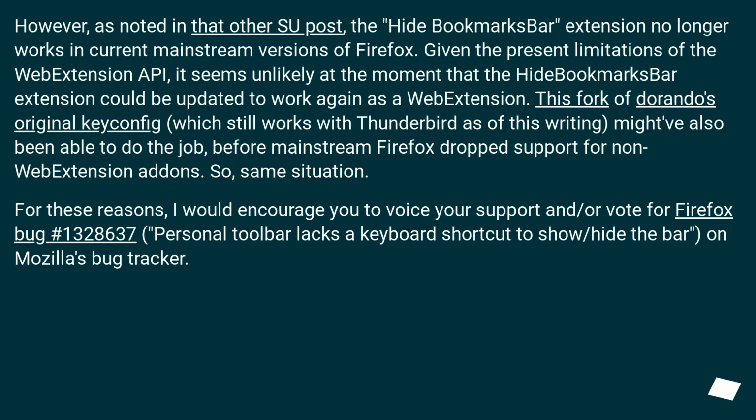However, as noted in that other SU post, the Hide Bookmarks Bar extension no longer works in current mainstream versions of Firefox. Given the present limitations of the WebExtension API, it seems unlikely at the moment that the Hide Bookmarks Bar extension could be updated to work again as a web extension.